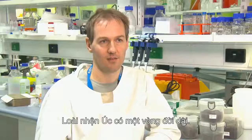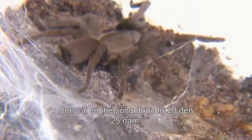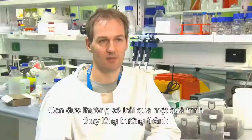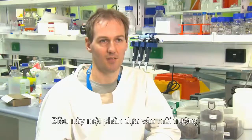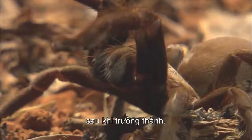Australian tarantulas do have quite a long life cycle. They can live up to 20-25 years for females. Males will generally go through a maturing molt after 5 to 7 years, but it can depend a bit on the environment, and they will only live for a couple of months after they've matured.